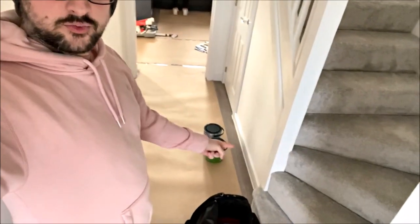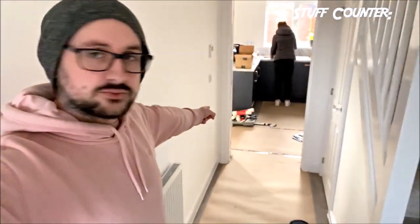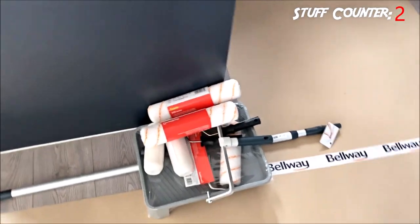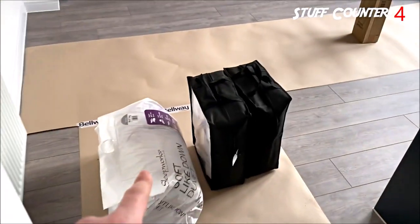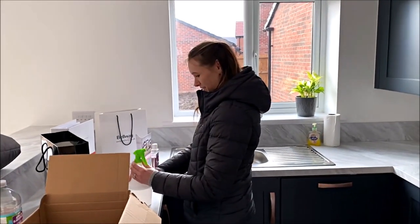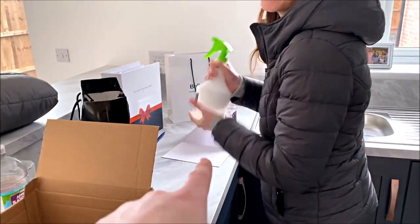So, moving in, day one has started. Look, we've got paint. Bag of clothes, got the baby, got some paint stuff. Let's see what else we've got, come on. A lot of paint stuff, some covers, some more stuff. Some more stuff, no, they're for the bed. Wallpaper, baby. She's already starting to get her cleaning products ready, look. Look at her, I can use a spray now.